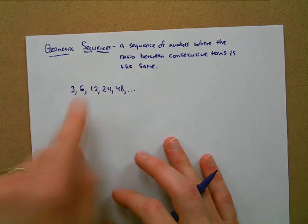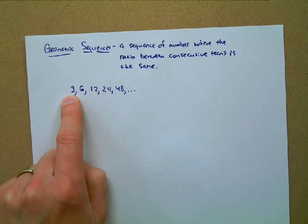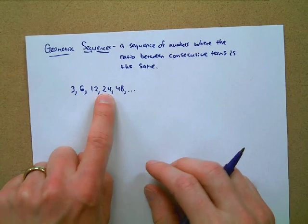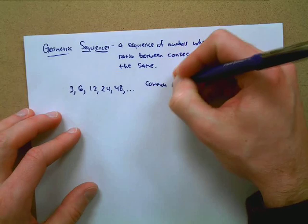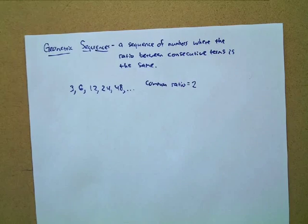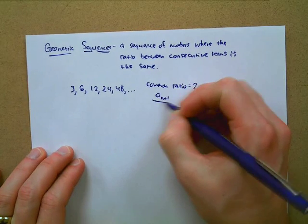2. Or in other words, it's a sub n plus 1 over a sub n, if you want to think of it that way. Sometimes, or in other words, it's the number you multiply by each time. Right? In arithmetic sequences, it was the number you add each time. In this case, it's the number you multiply by each time.